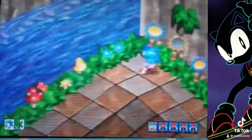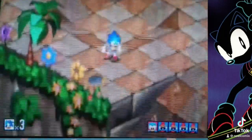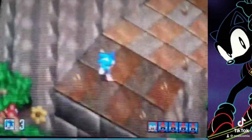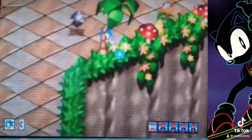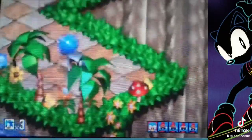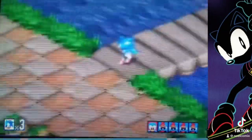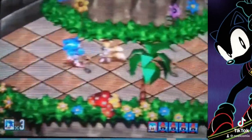Now, I have 68 rings, so I have to be careful here, because if I can find Tails, we can go to the special stage here, but if I lose those rings, I won't have the 50 rings necessary to get to the special stage. So I guess gotta kind of be careful here to find Tails. He's hiding out down here. Yep, there he is.